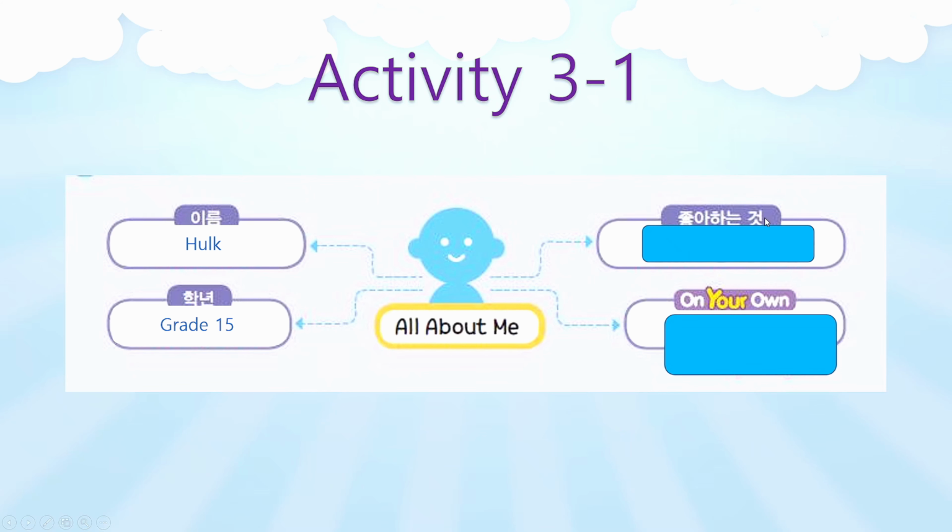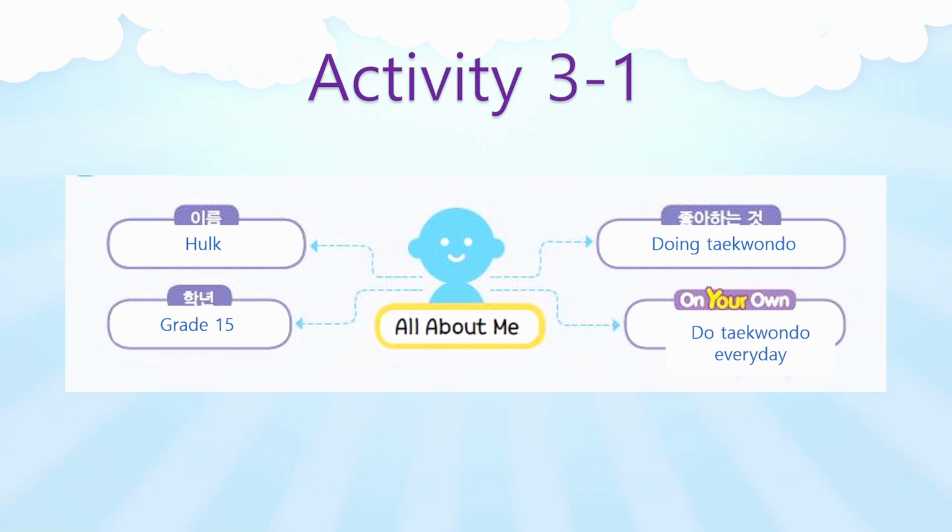Alright, let's see. What do I like? First, what do you like doing? Okay. Me? I like doing Taekwondo. Or in English, Taekwondo. Alright. So, and the last one. I do Taekwondo every day. Right? I do it every day. Okay. For you, in your book, you'll see this activity and you can put whatever you want. Alright.